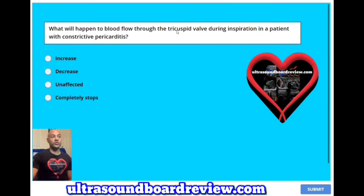What will happen to blood flow through the tricuspid valve during inspiration in a patient with constrictive pericarditis? A, increase. B, decrease. C, unaffected. Or D, completely stops. The answer is A, increase.